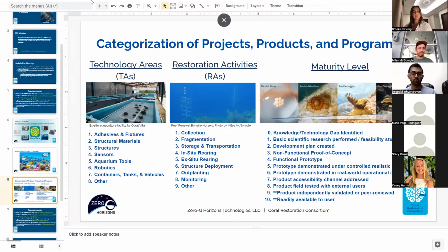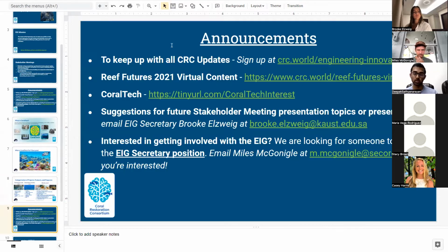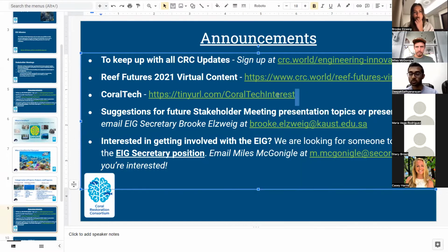We're currently in development of this. We have a pilot RFI that was sent out a few months ago. We're working closely with a small select group of organizations that have technologies we know are being worked on to pre-populate Coral Tech. By the end of this month or early April, we hope to have Coral Tech deployed and readily available for everyone, at which point we'll have an open solicitation for anyone else who's developing or interested in technologies to submit their ideas and projects, so we can showcase this to the international community and allow Coral Tech to be a real resource for our group here.